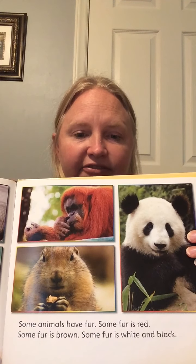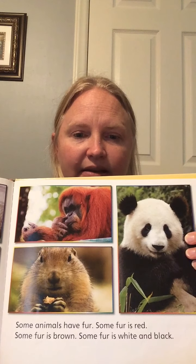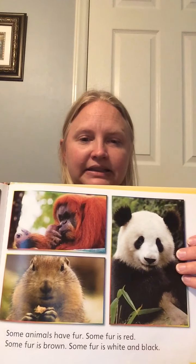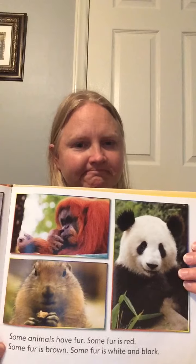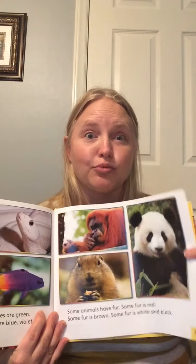Some animals have fur. Some fur is red, some fur is brown, and some fur is white and black. Which one is your favorite? I like the panda too, although we did just learn about the woodchuck. He was pretty cool. A groundhog.